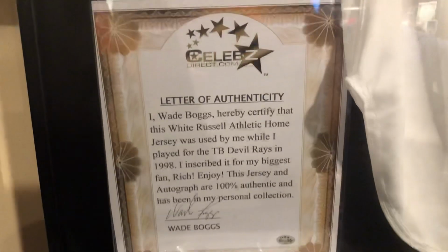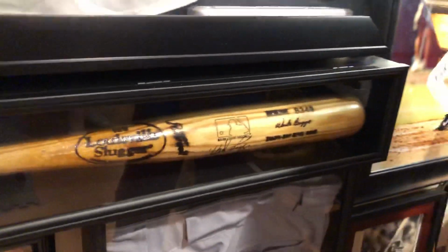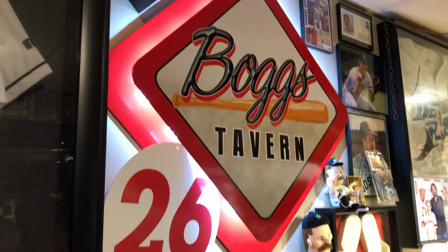There's the letter of authenticity to go with it. And then right below is actually a game used autographed bat. And down here, are these game used too? Yep. Game used pants. And then right here, this is what makes the Boggs Tavern the Boggs Tavern. Right there. Boggs Tavern.